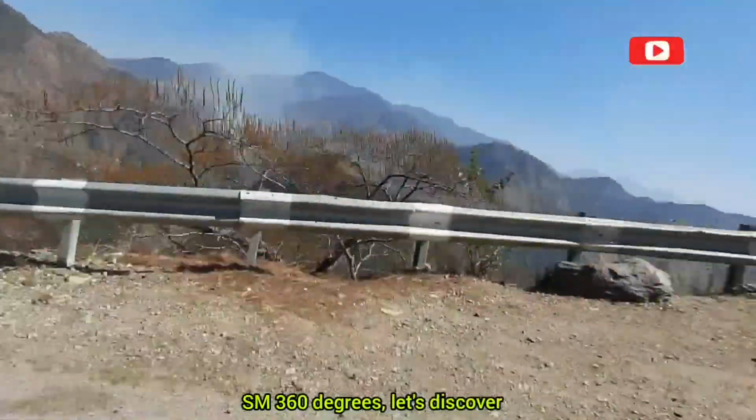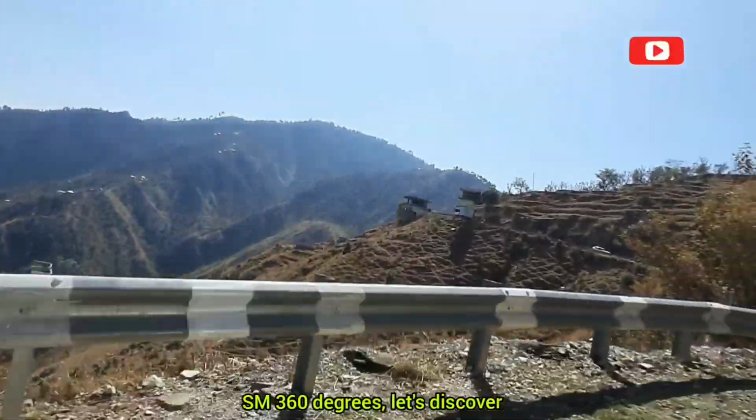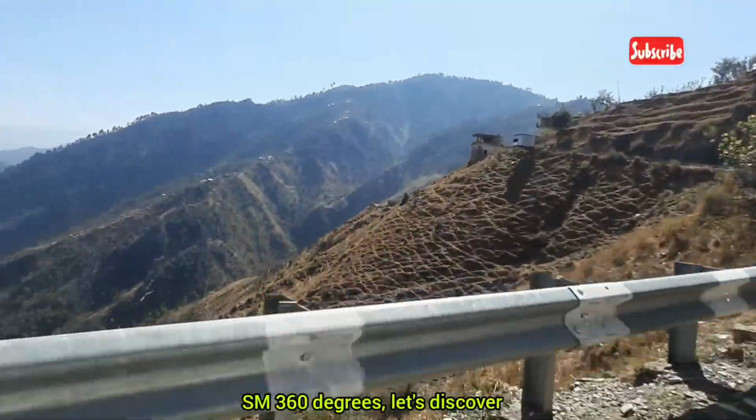Believe me, these roads are really very, very dangerous. And when we were traveling through this, our heart almost came to our mouth.